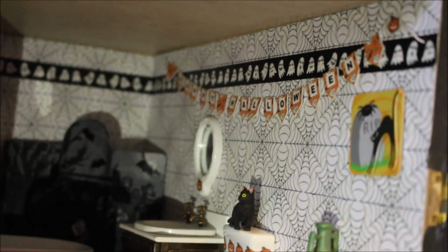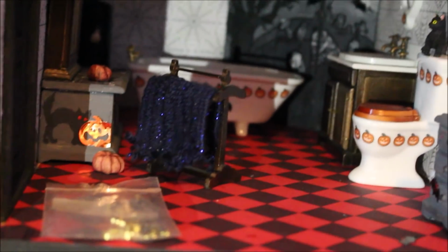And then the bathroom, again, is pretty much the same. I did add some Happy Halloween bunting up there and a sticker which I got from Kristen, but other than that everything is pretty much the same. Oh, I did put that weird blanket towel thing I made on the towel rack. So here is this room with all the stairs and stuff attached now.